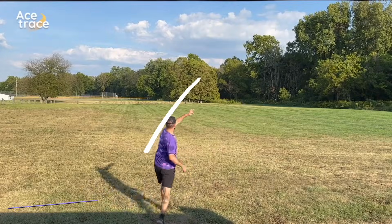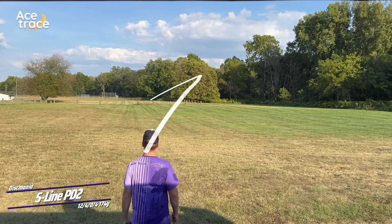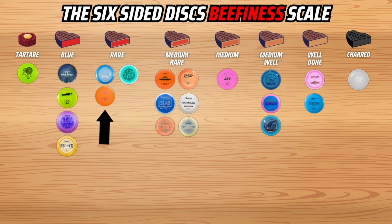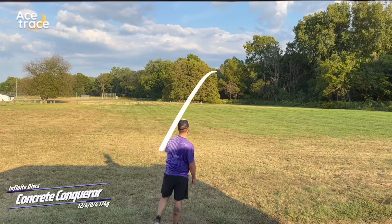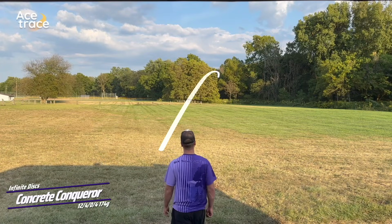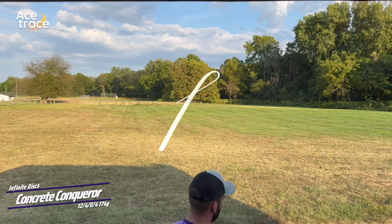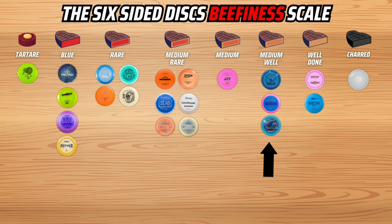Well, quite a bit, because the PD2 is very overstable, quickly and aggressively fading its way into the rare column. But the Conqueror is quite different. On a very similar angle, it pushes right, even getting just the slightest turn. And no matter how much fade it has after that turn, you know that means it's on the wrong side of medium on our board.